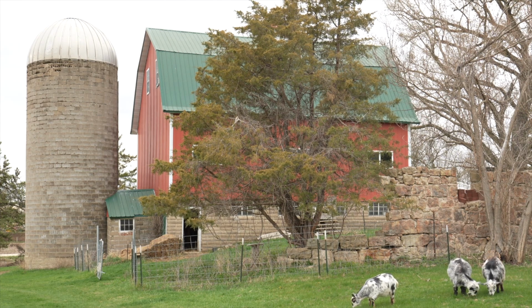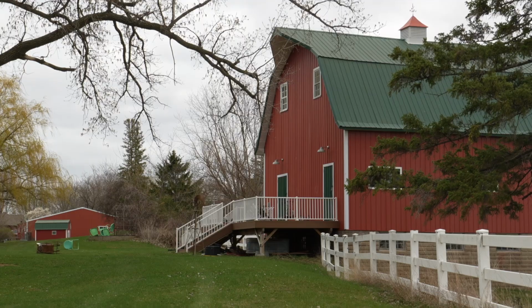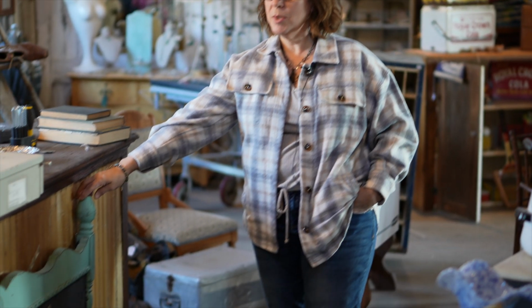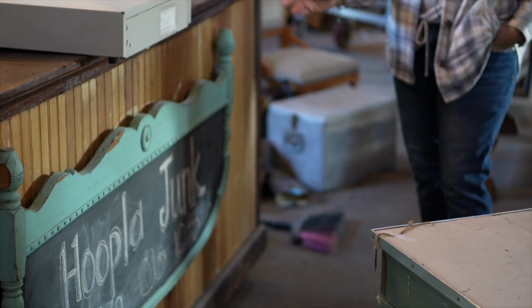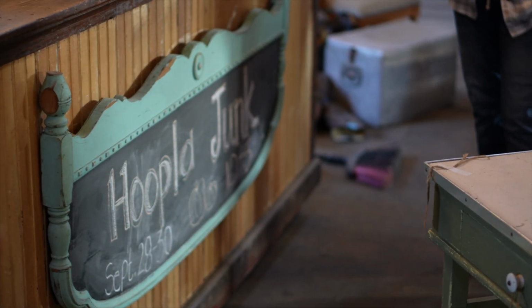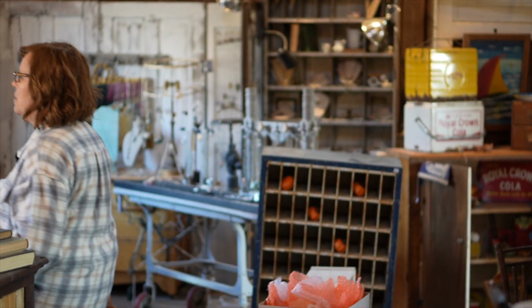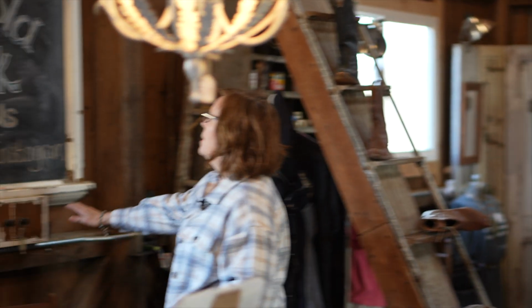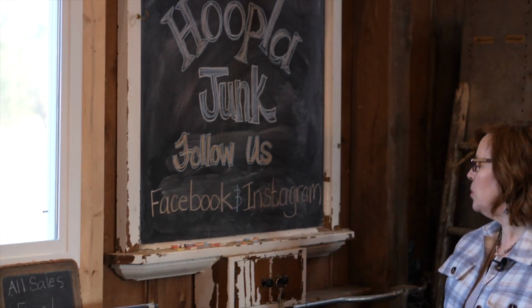I think people like it because even if you have the same thing, you just move it around and it looks different, and it's just always a new experience. So a lot of these things are like, I believe this was in a junk pile, and it's a bedpost turned upside down, and I chalkboard painted it and it became a sign. This was from a schoolhouse in Missouri. So that one's kind of cool. It was at my old shop, and it's just something I wouldn't sell.